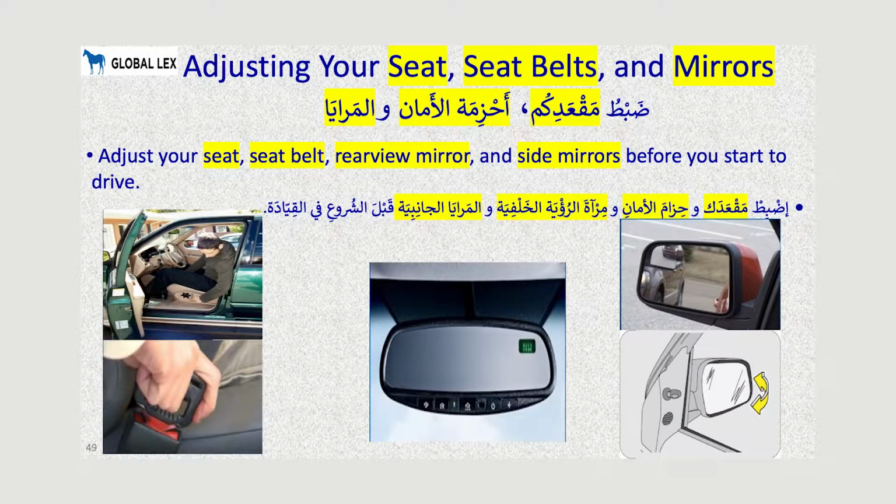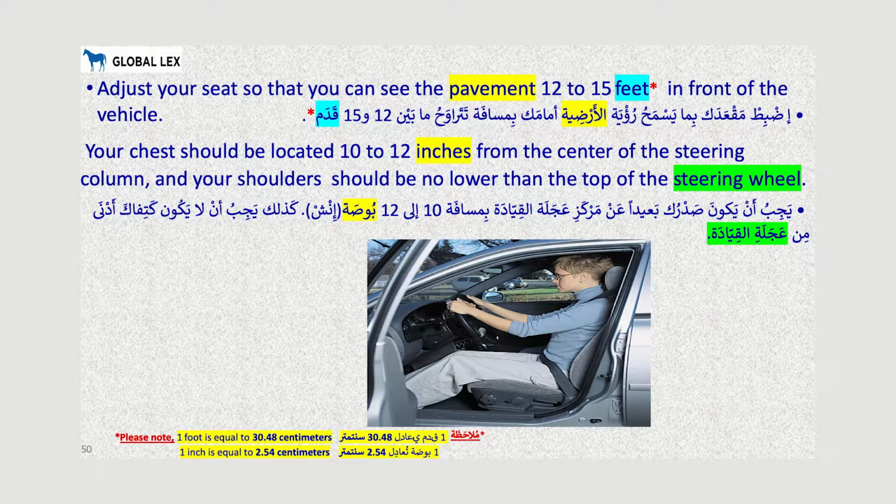Adjusting your seat, seat belts, and mirrors. Adjust your seat belt, rear view mirror, and side mirrors before you start to drive. Adjust your seat so that you can see the pavement 12 to 15 feet in front of the vehicle. Your chest should be located 10 to 12 inches from the center of the steering column, and your shoulders should be no lower than the top of the steering wheel.